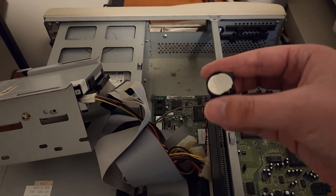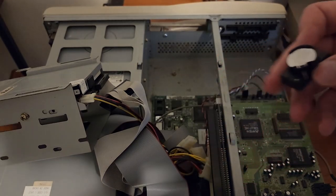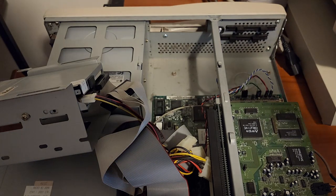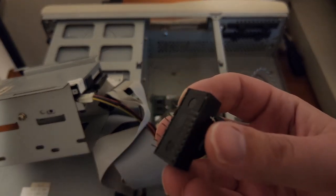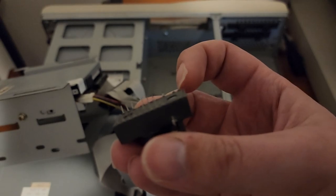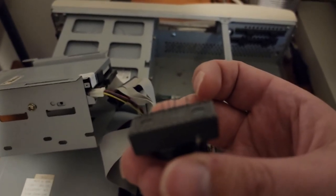Here it is. Looks legit. Looks normal. But when I took it out of the box and took it out of its wrapping, these three pins, two here and one on the other side, came off.